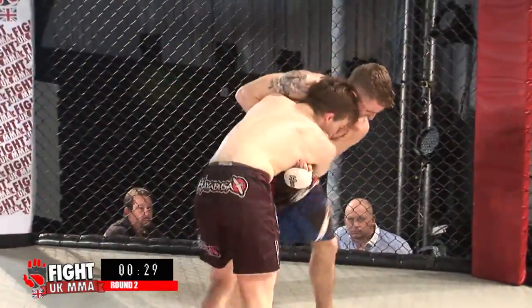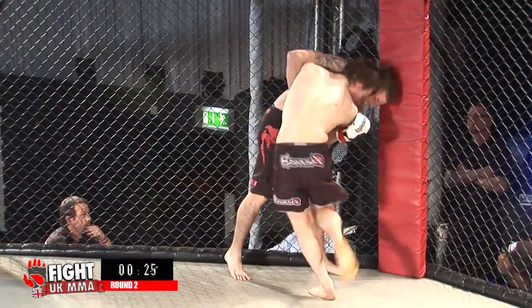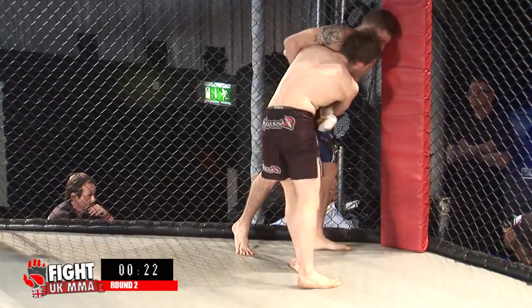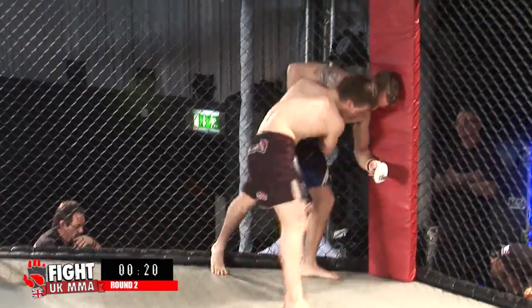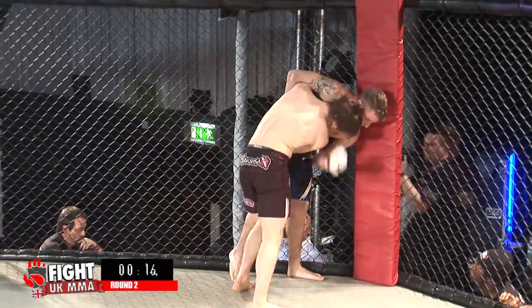Double unders coming through now. It's well defended as Windsor. As I say that, he swims an underhook through now at that last minute. Now Dixon begins to work the knees. They're not big knees, Ben, but from a judge's point of view, he's pushing his guy to the fence and he's scoring.